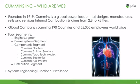We're a global company. We're in 190 countries, 55,000 employees strong. Basically, we are divided into four major business segments. Our engine segment focuses on our engines, from the light-duty engines to the heavy-duty engines that go into semis. We've got our power systems business unit or segment that focuses on high horsepower applications, rail applications and things like that.